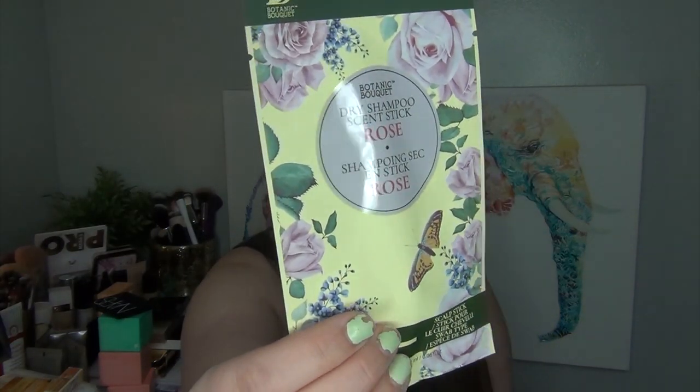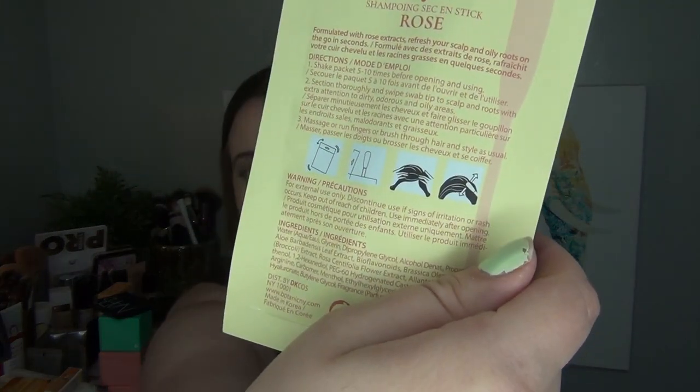I got a Botanic Bouquet Dry Shampoo Scent Stick in Rose. A scalp stick. It's a swab type stick. You shake it up, take it out, and you swab it on your skin. That is so weird. Have you guys ever heard of this? If you have, let me know. Let me know if it works.